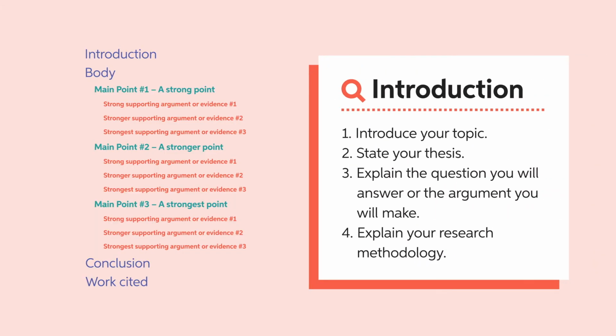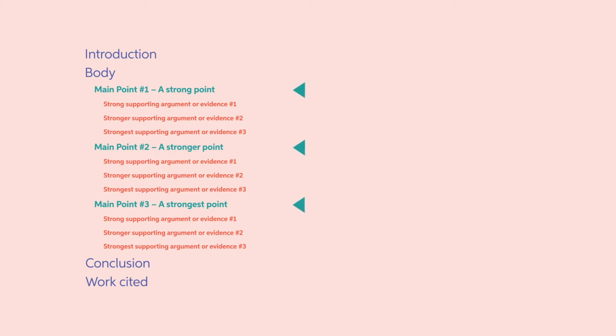Your introduction introduces your topic, states your thesis, explains the question you will answer or the argument you will make, and explains your research methodology. The body of your paper is not limited to 3 points, but this is typically considered the minimum that should be included. A good rule of thumb is to back up each main point with 3 arguments or pieces of evidence. To make your analysis more compelling, present your points and arguments in strong, stronger, strongest format.